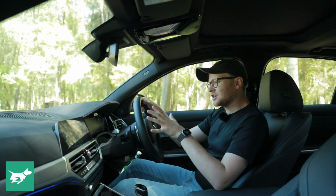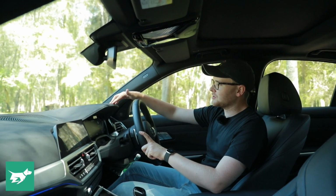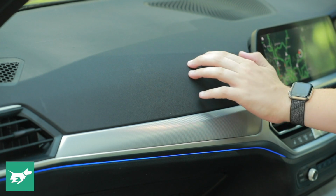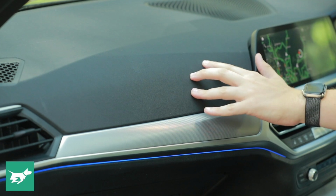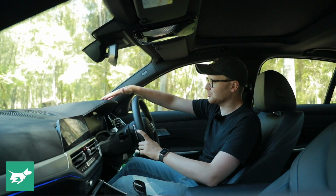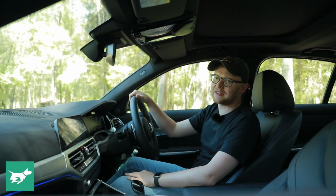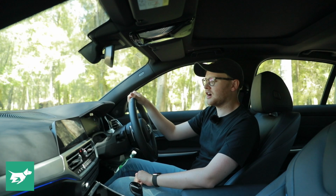Where I think they could have made some changes to the M340i is up here on the dash pad and up on the doors. You still get that same hardy looking soft touch plastic as in a mid-spec or even a base spec 3 Series. You can get an optional leather pad up here. They should have made that standard on this $105,000 M340i in my opinion.